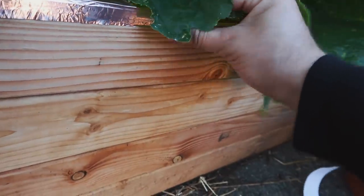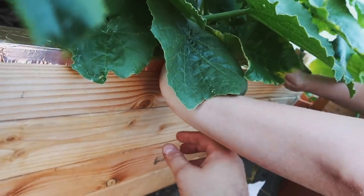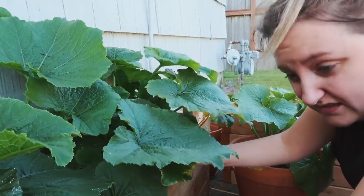I wonder if it repels all bugs or just slugs and snails. I think slugs and snails because they're slimy, so it zaps them. Like your tongue, you know? It's like touching your tongue to a battery.